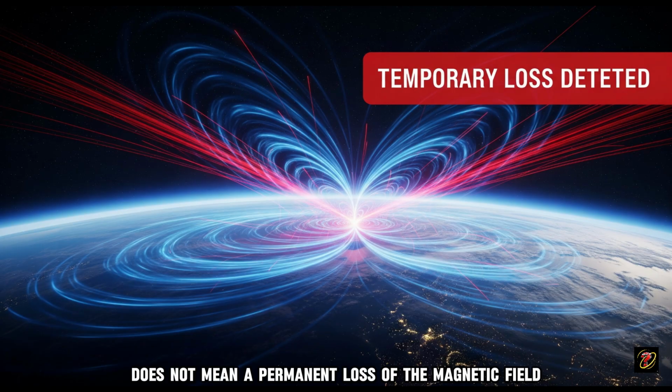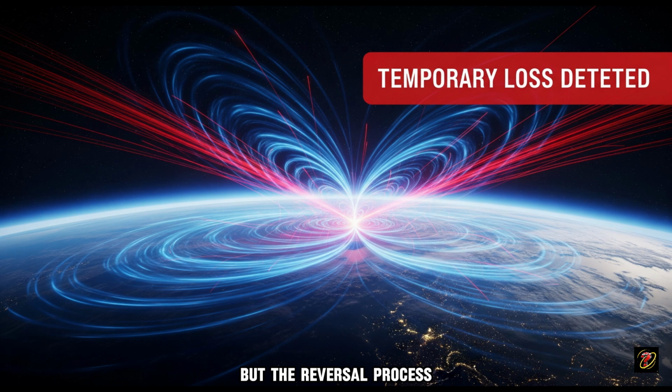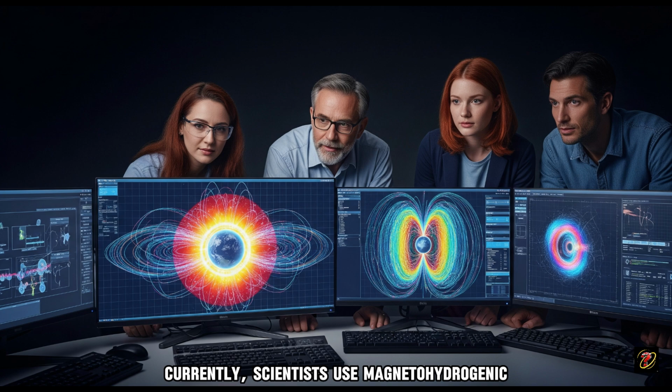A reversal does not mean a permanent loss of the magnetic field, but the reversal process can lead to periods of very weak magnetosphere, from several decades to several thousand years, with consequences similar to a temporary loss of magnetic field. Currently, scientists use magnetohydrodynamic (MHD) models to simulate activities in the Earth's outer core.